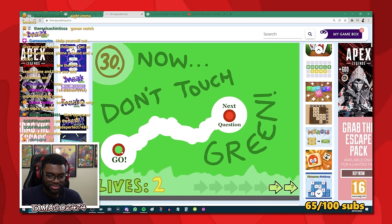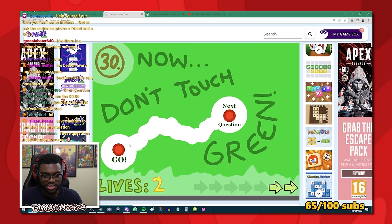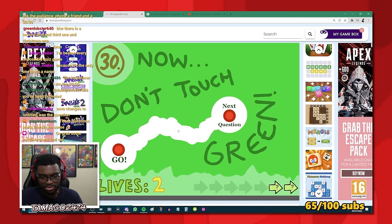Task 30. Get the cursor to the end without touching the green. Simple. Right? It's gonna do something messed up, isn't it? I swear it's gonna do something messed up. It's not gonna be that simple.